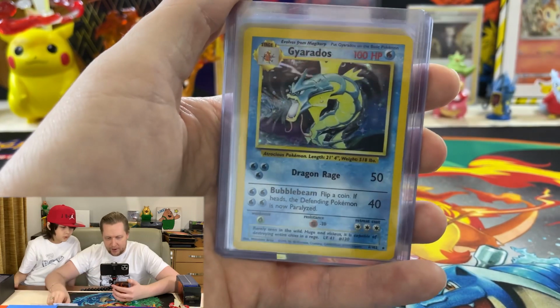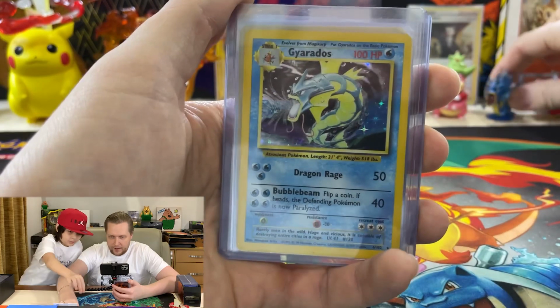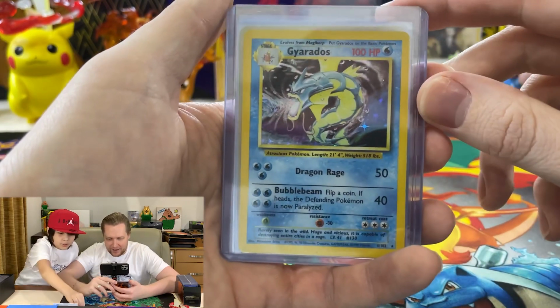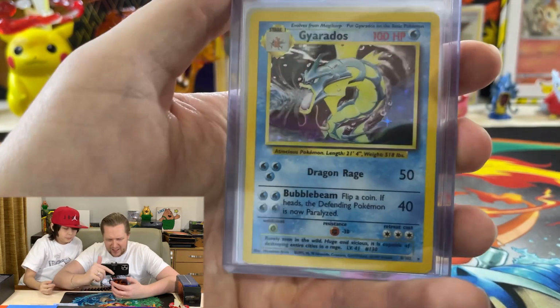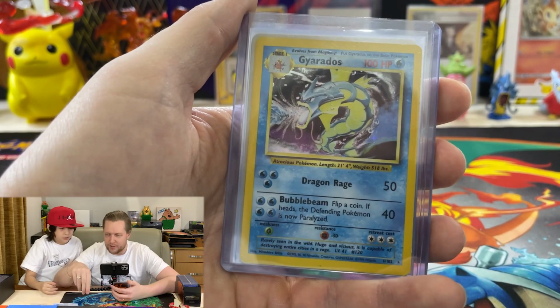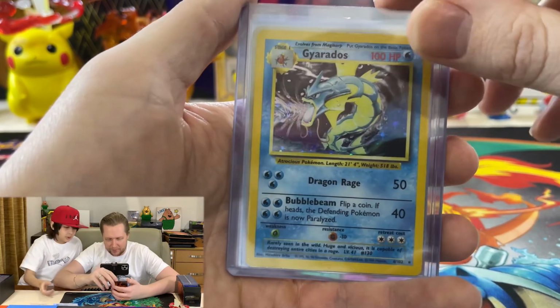So we have Gyarados, one of our favorite Pokemon. That's why we got the Gyarados in the back as well. Always love the Gyarados. Right now there's a bit of reflection there because we're just too lazy to take this out of the top loaders. But the ones that are in the snap cases, we're going to take off the snap cases.